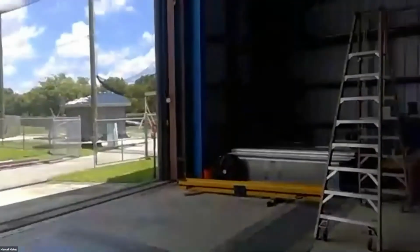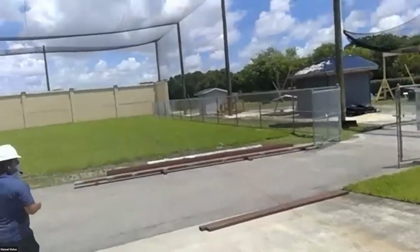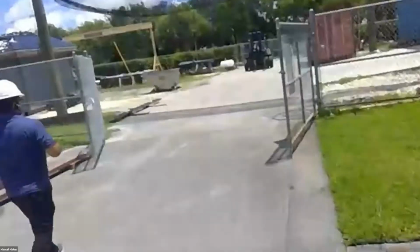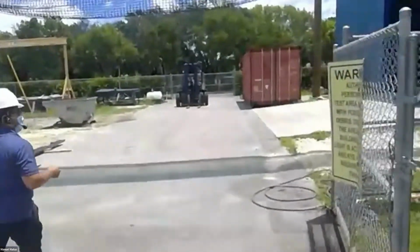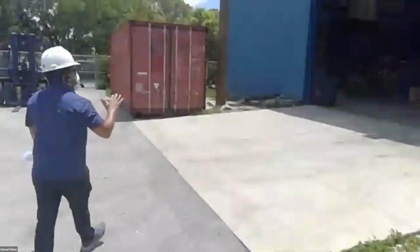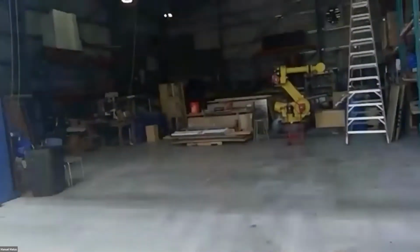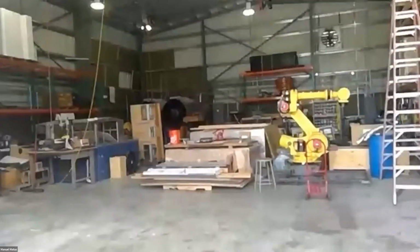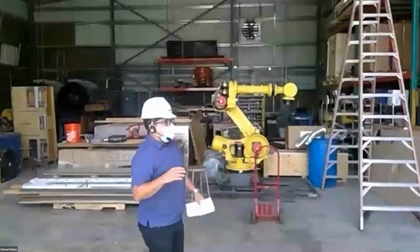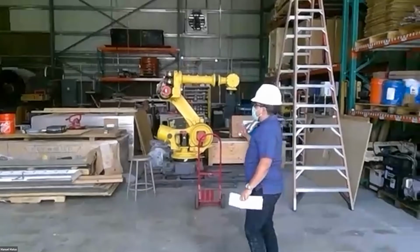Now we're gonna go and see where the models get prepared, built, sometimes instrumented. It will depend on what type of instrumentation; sometimes it happens here in the staging area, as we call it, or sometimes when the model is in place. So this is the staging area, and here we have all the materials to build the different models and where things get prepared to be tested.